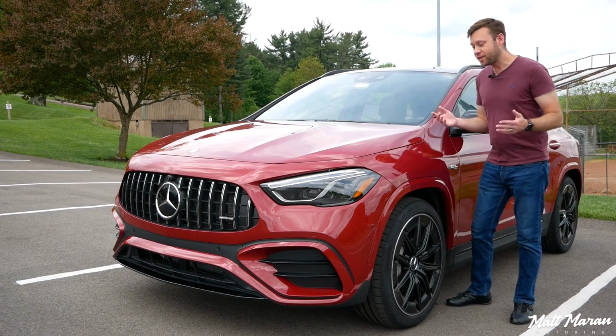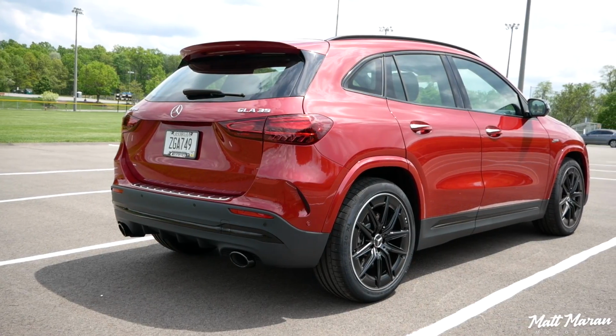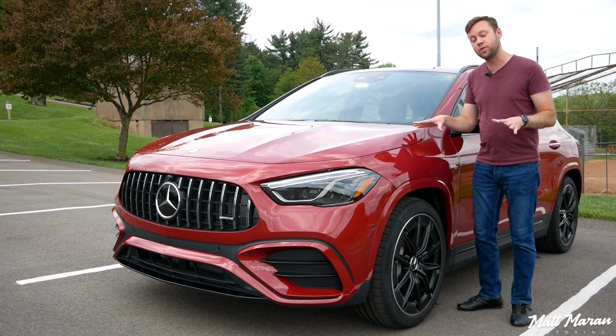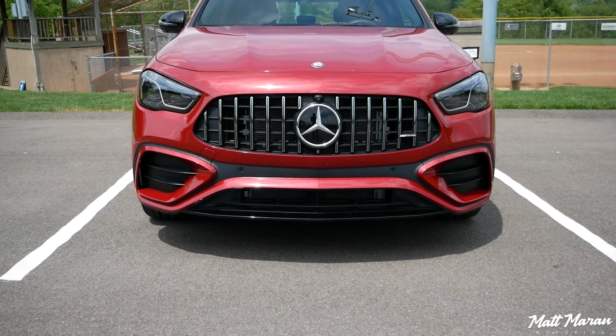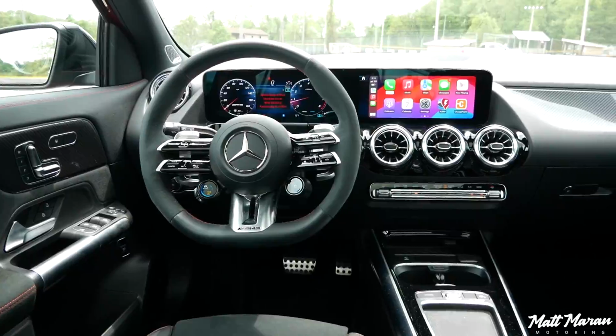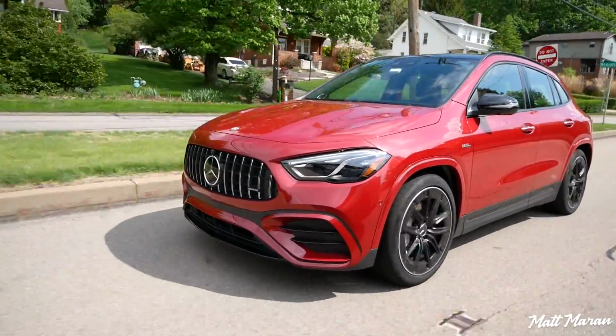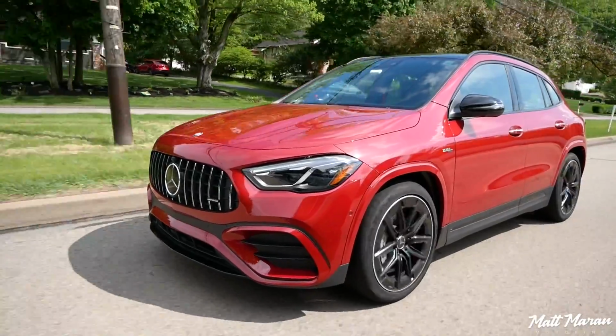For the 2024 model year, the Mercedes-AMG GLA 35 gets a little bit of a refresh here. And in this video, I'll cover all the changes here for 2024, as well as talking about the exterior, the interior, talking about how it drives, the fuel economy you can expect, as well as pricing and how it compares to the competition, which I think is a very important component to keep this vehicle in context.